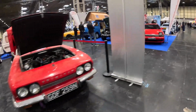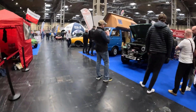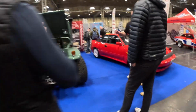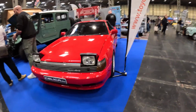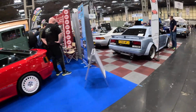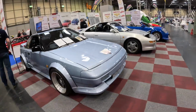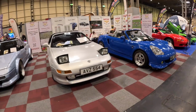There's some to go to the middle. Remember this HiAce van from last year? So this was one of the cars of the show last year for a lot of people. And we've got a Toyota Jeep thingamajig and a Celica. That's lovely. And then we've got some MR2s. I'm heading for the Pride of Ownership quite rapidly because I want to catch certain folks before they go. We've got a Mark 1, Mark 2 and a Mark 3 MR2 all lined up.